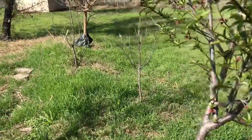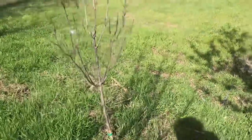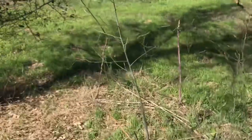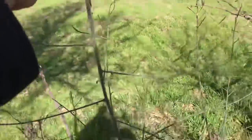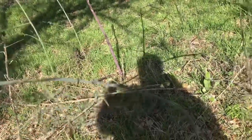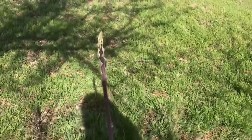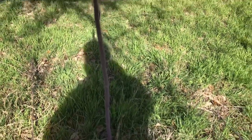I want to show you something over here. This has never done real well for us. This is actually purple asparagus. I think it gets too much shade where it's at. We should probably put some other plants there, but that one came up big this year.